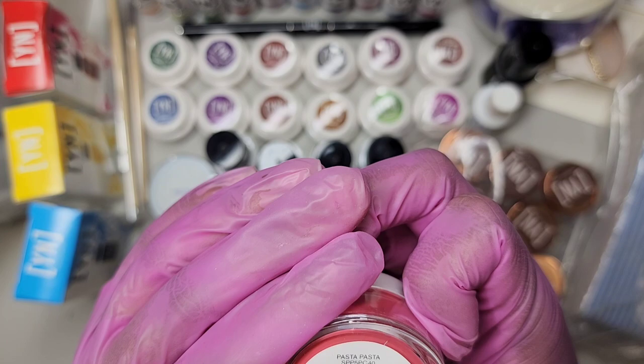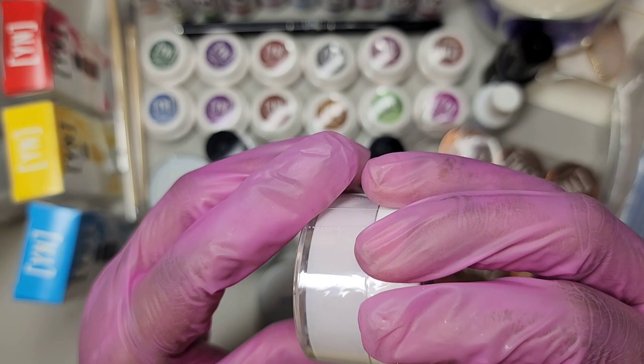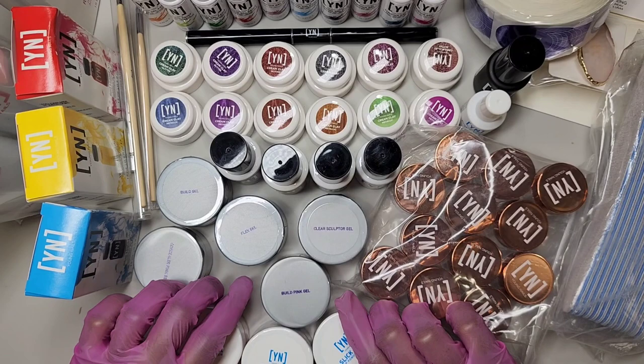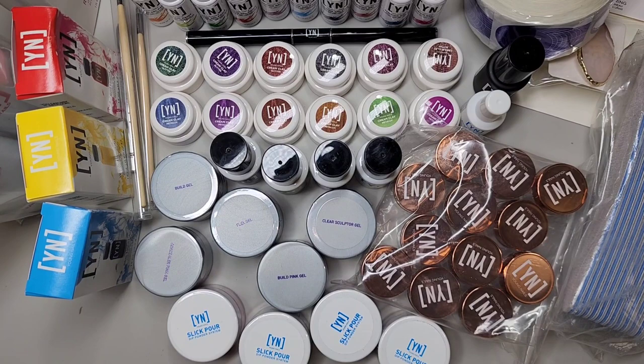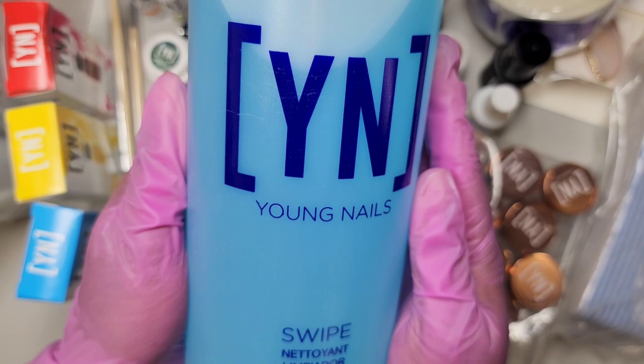Yeah, on their website this looks like pretty red. And then what is this? I'm sorry, I can't really see the names, but as I said, I'm gonna be swatching everything later on for you guys, so I'll give you a better look at the names. So we have 4 slick pore powders, and the slick pore is basically their dip system, but it can be used with monomer as well. And then we have the usual 32 fluid ounce bottle of swipe, which I still have most of the one from last year, but you can't have too much.